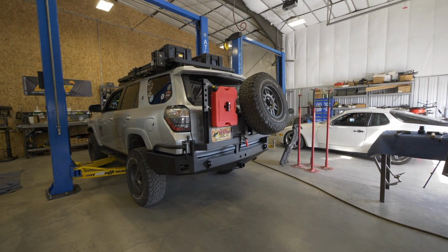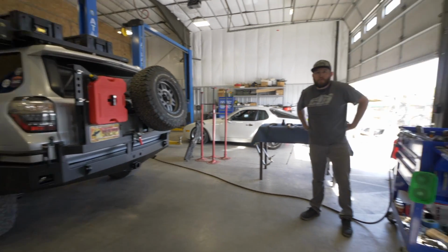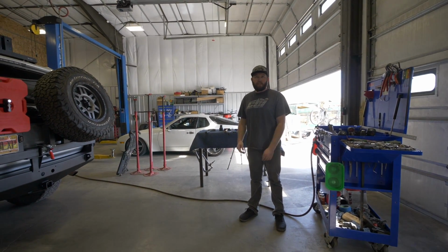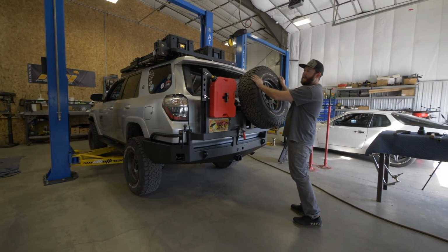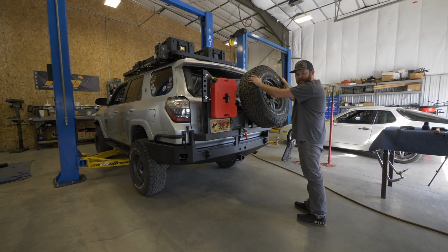Anti-seize kind of helps be a barrier too, you know, from water being able to get in there. Right. But what are you laughing at? I'm giving Bruce a hard time.